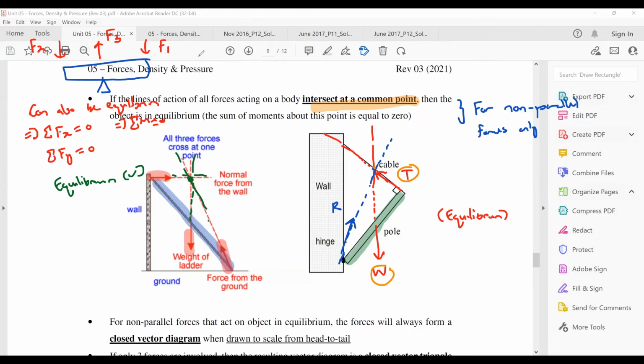But you notice that here, because the forces are parallel in the first place, no matter how you extend the line of action of the force, it will never intersect. But that doesn't mean that this object cannot be in equilibrium. It can still be in equilibrium, provided that you are able to prove this. The one that I show you, where you extend the line of action such that it intersects at a common point, is for non-parallel forces only. If the forces are non-parallel, they will always intersect at equilibrium.